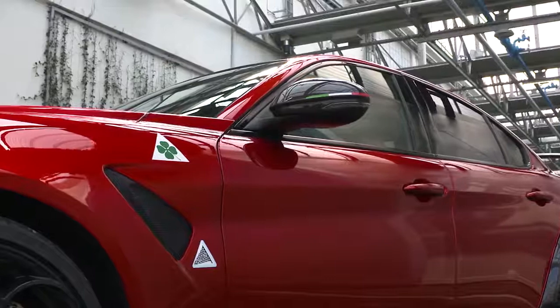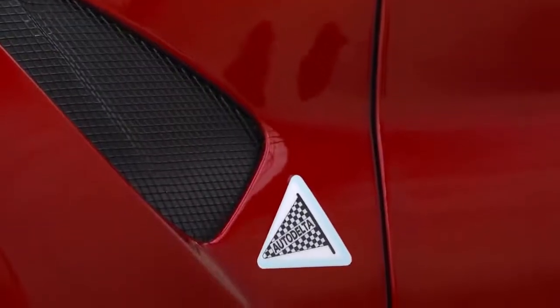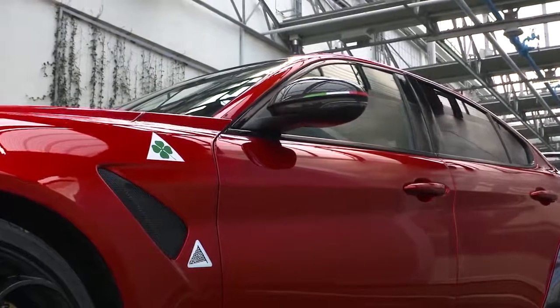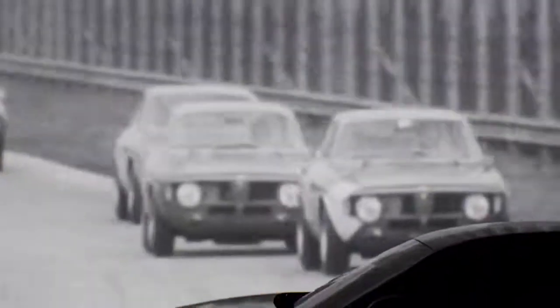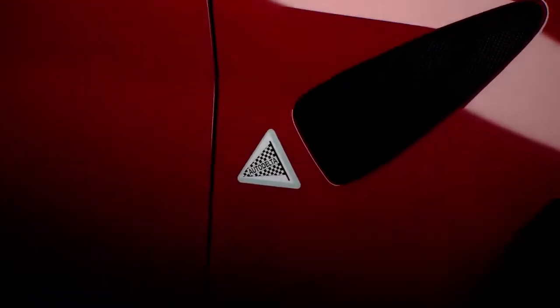And then we still have a Quadrifoglio badge on the fender. Yo, it's Quadrifoglio. Sorry, Quadrifoglio. And then we also have an Auto Delta badge below that. Yeah, the double badge thing looks a little bit weird, but it's also kind of cool. Yeah, and I think Auto Delta was the shop where they built the first GTA in 1965. I think it's cool how they have two of those things right there. It's a cool little heritage throwback. It just looks a little odd when you see them both side by side.